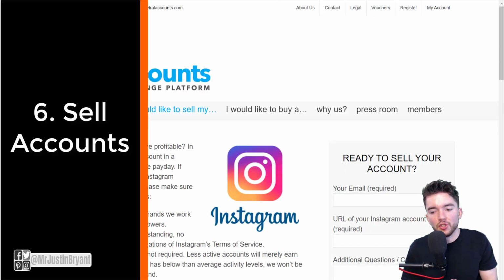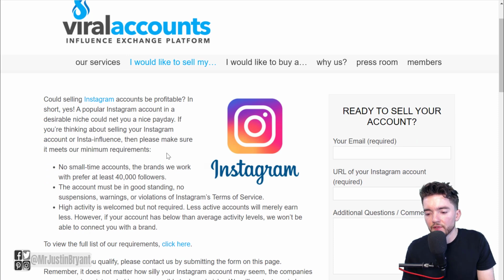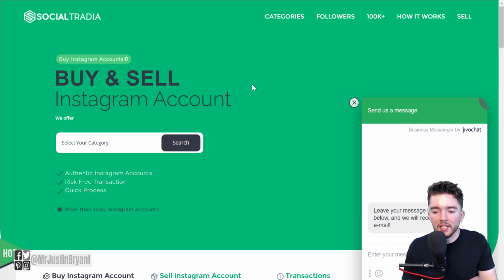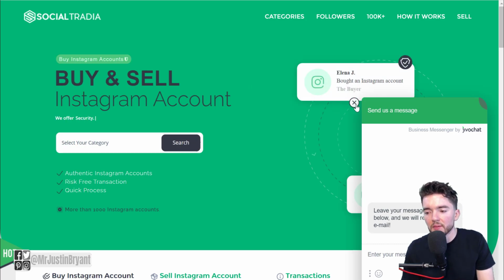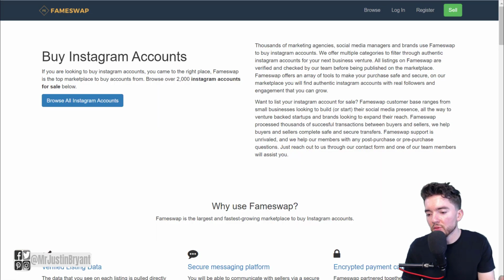Another thing you can do to monetize your account is to just build up accounts and sell them. You can sell the actual account once you've built it up to a certain amount of followers. So once you get pretty good at marketing on Instagram, you can go to a site like viralaccounts.com. And once you have 40,000 followers, you can sell your account. Or you can go to, say, socialtradia.com and do pretty much the same thing. They'll all have different requirements as far as how many followers you're going to need. But between Social Tradia, Viral Accounts, and FameSwap, you can find a way to sell your Instagram account.